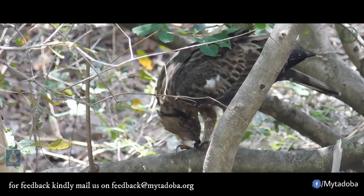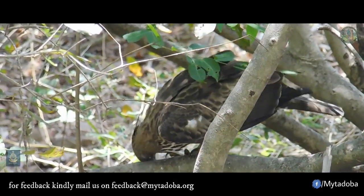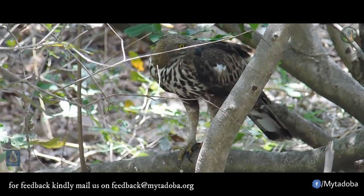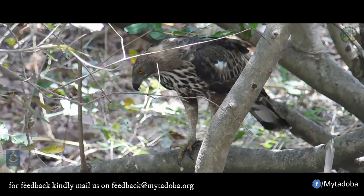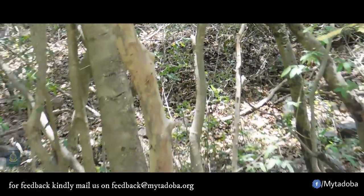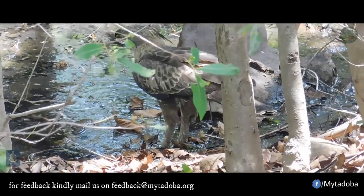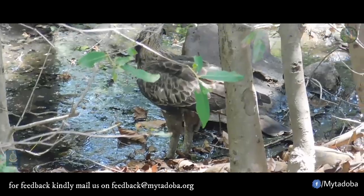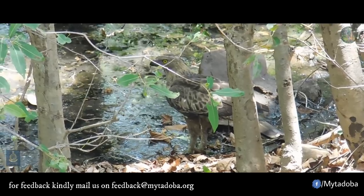Look, it is cleaning its claws, then cleaning its beak. And now it is moving downward to drink water. It's drinking an ample amount of water. Yeah, much needed after the heavy meal.